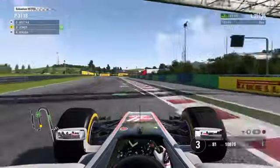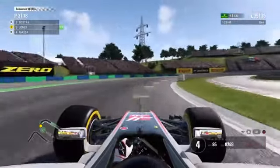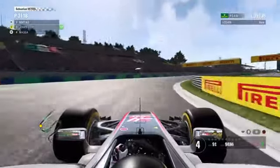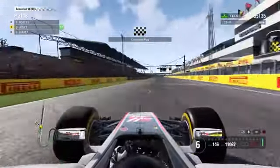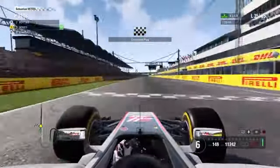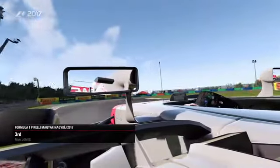So hopefully we might have a podium in the bag, which is very surprising in a Haas. I just can't believe it. We're actually going to get P3. Massa dropped back. We're in P3. I'm weaving it around. That was a good result. P3. The podium has been achieved finally.